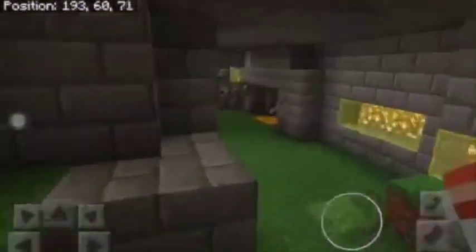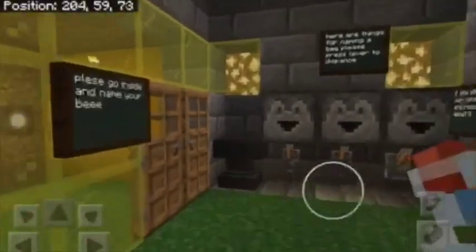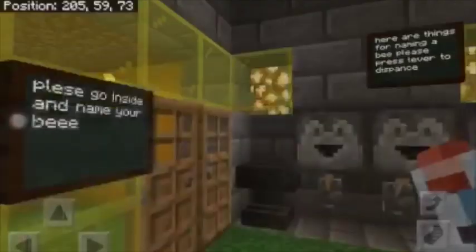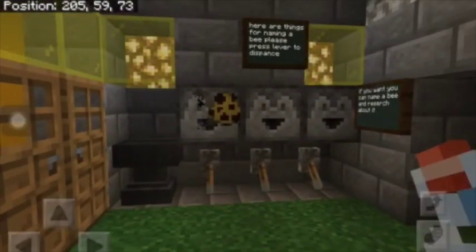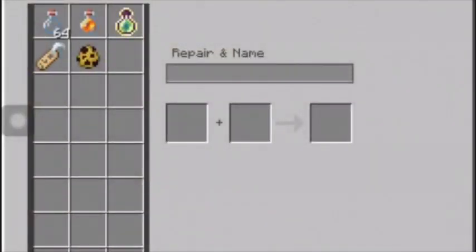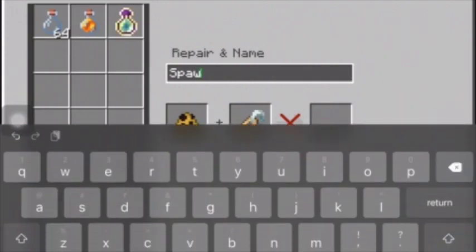And here I make a cave thing. Now here I have put honey eggs and name tags and bottles, and I dispense this and this. Now if I go to the anvil and put an egg and a name tag, I can name it, for example, my bee.